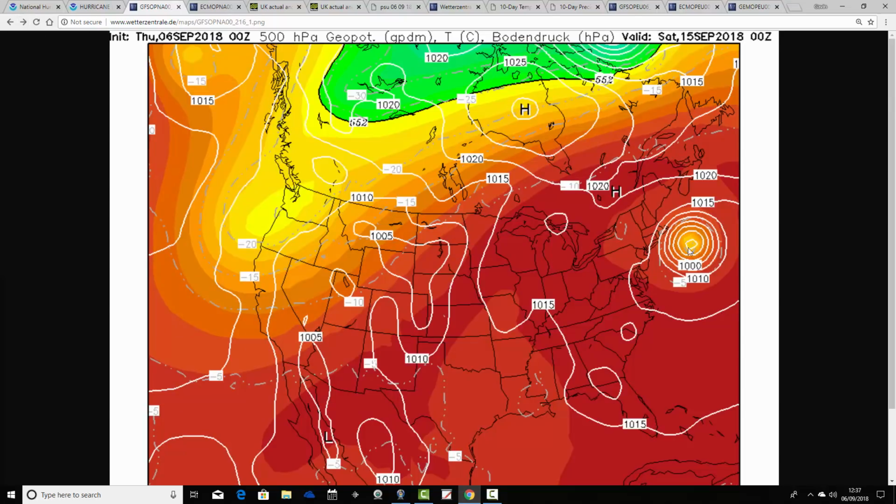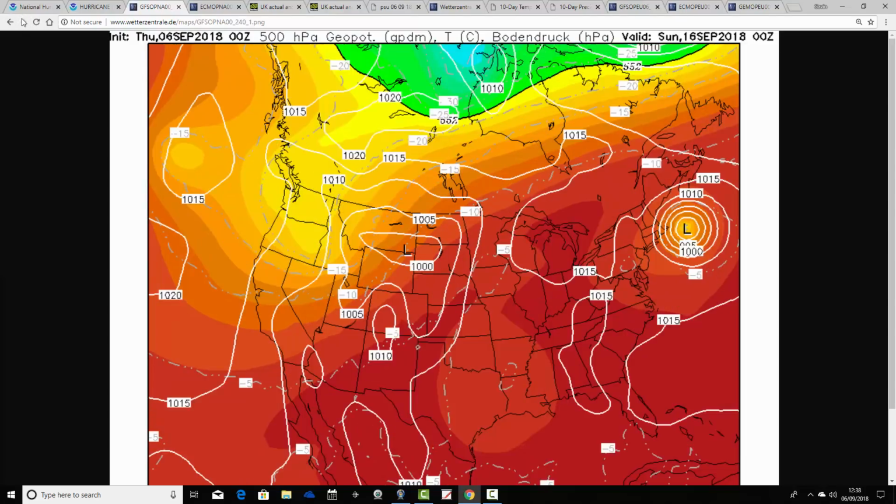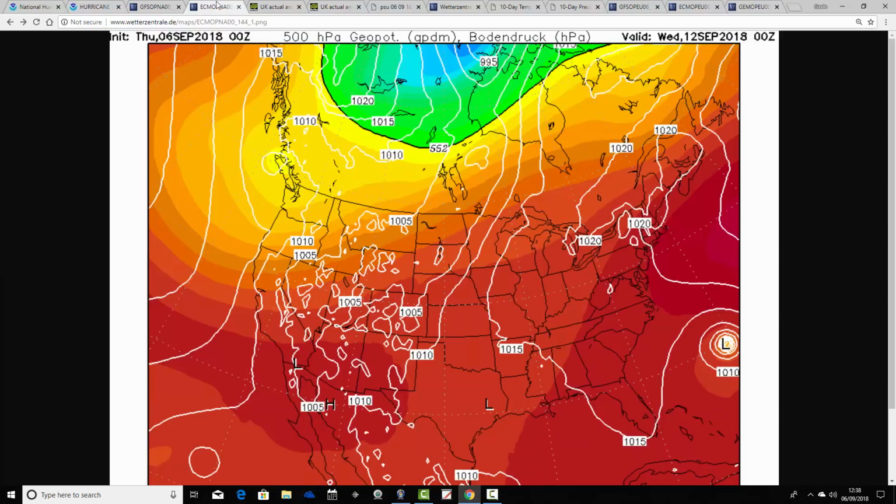The centre stays just off the east coast of America, but you see these tight-packed isobars, they would be bringing severe winds and also a lot of heavy rain to the east coast of America. And it's a long way off as well, so obviously it is subject to change in any case. That's Sunday, and by then it's moving up towards Newfoundland, still as a very major area of low pressure. That's how the GFS is picking things up.